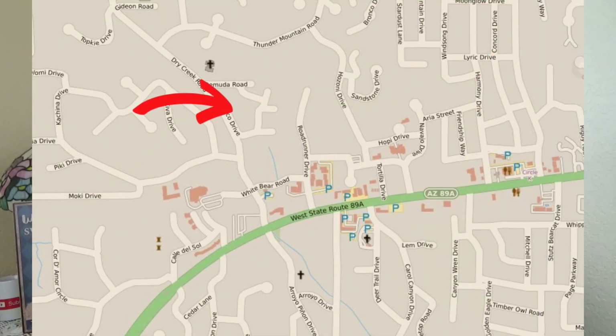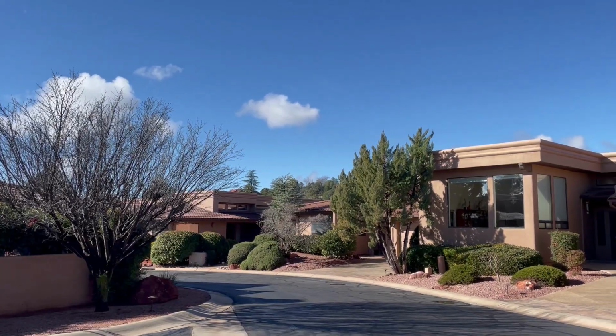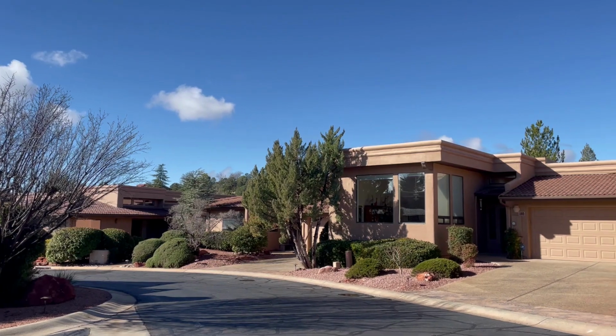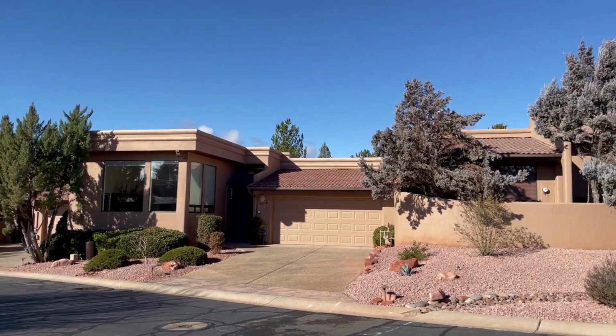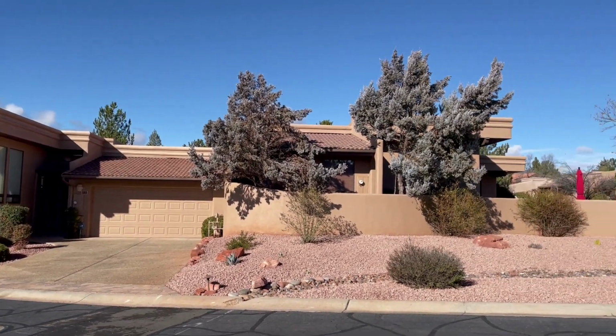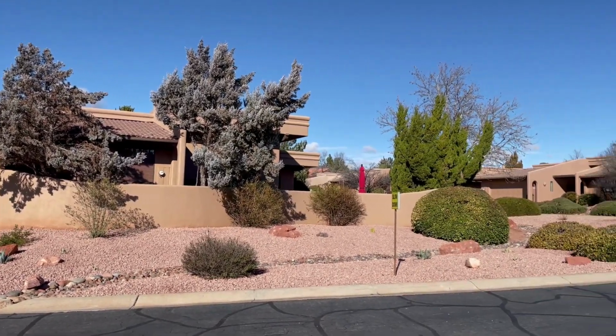So you're on Dry Creek in the 89A, and you're going to go north again. You're going to pass my office, Realty One Group Mountain Desert, and shortly past there on the right is Arroyo Seco. Now these places are really nice units. I've been in there recently. There's one that sold not long ago for over $900,000. That was an N unit with maybe 3 bedrooms, beautiful views. Of course, all of these have garages.